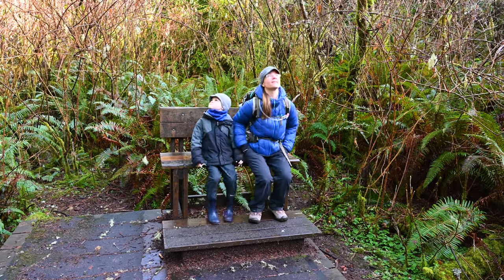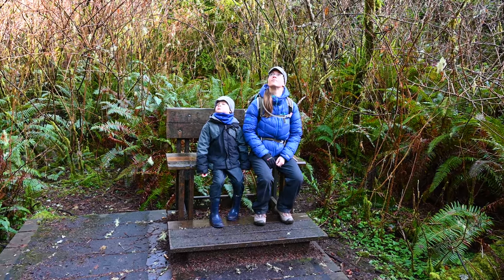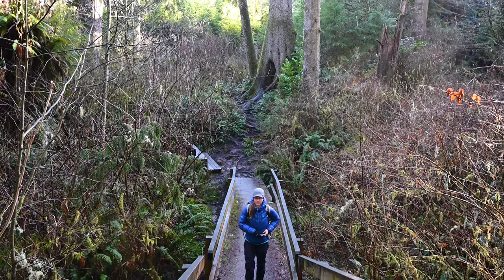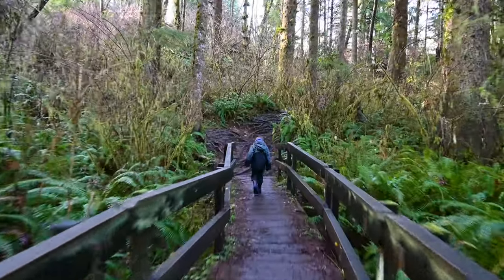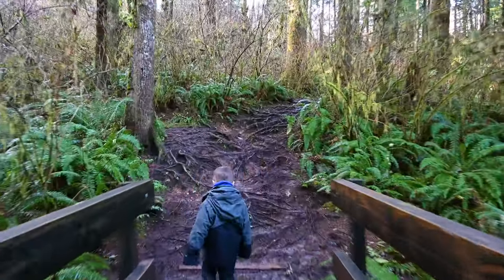There is even a small bench off to the side to get a better view of the tree. After taking in the view of the Cathedral Tree, we started to ascend a trail to the Astoria Column.